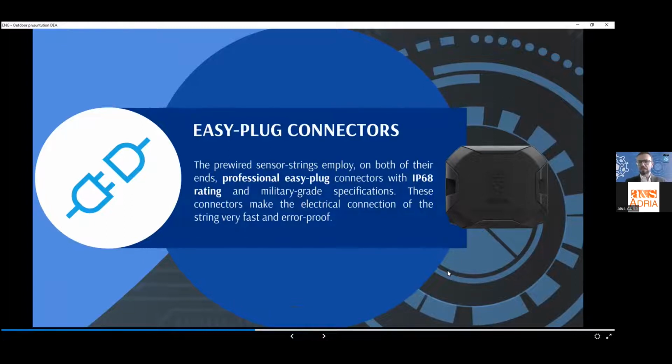On the other side, our connectors to connect together the different lines by means of junctions are based on easy plug connectors, as well as the termination of the line. So they are highly resistant, because we're talking about military grade specifications, but at the same time they are very easy to use and connect, and they are all IP68. This also avoids any kind of error or mistakes that may happen during an installation. So we want to make things absolutely easy for our people and easier for the end users.